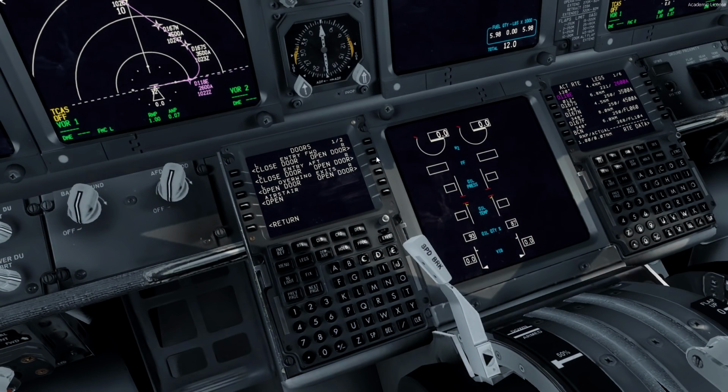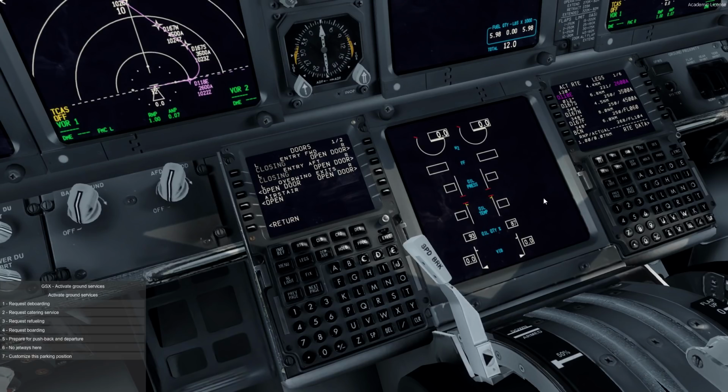Okay guys, so that's everybody on the aircraft. We are literally just closing the doors, and we should be pretty much ready to go. So we can prepare for pushback and departure. We'll use service air. I have no idea why we're doing tail right.